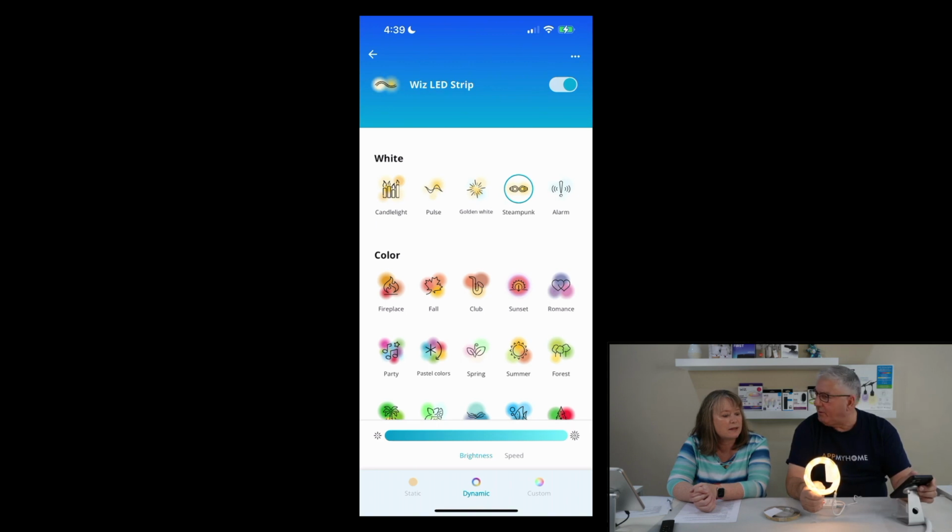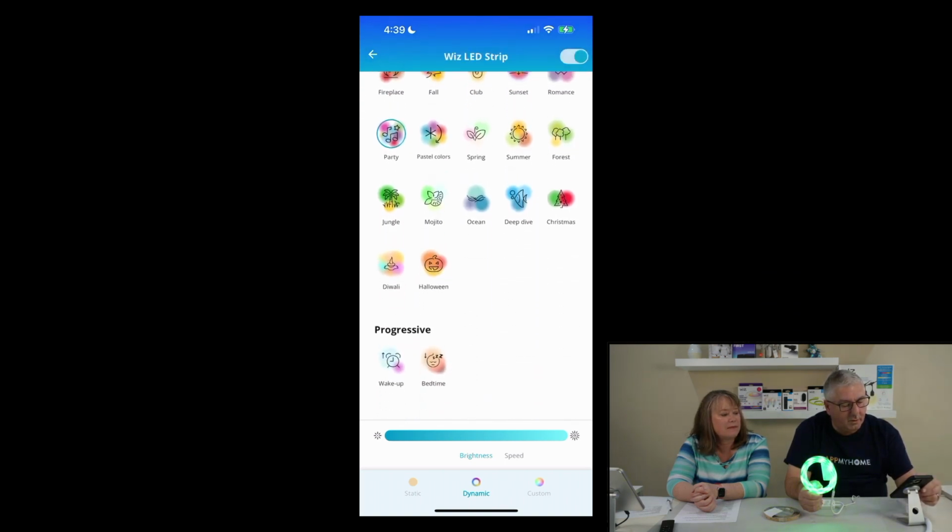Well, is that the thing we saw in New Zealand? Oh, yeah, oh, that's steampunk. Cool, that is a thing. And fireplace, you can do this thing of fireplace, and then this is the party, right? So as you're watching the app, you see I'm able to change all those settings to do what I want to do.